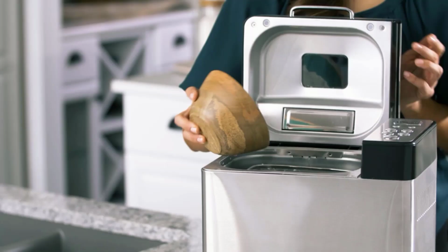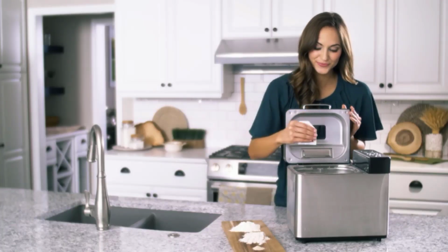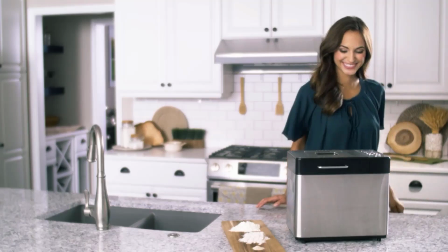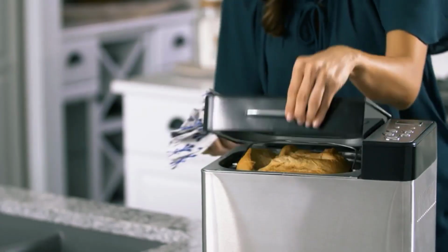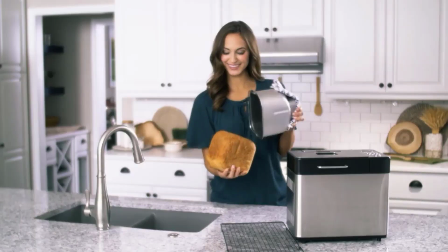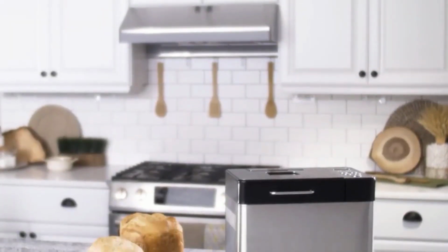The Breadman's clever collapsible kneading paddle retracts into a divot in the pan to avoid leaving a big hole in the finished loaf and making it easier to remove the loaf from the pan. It's a nice feature, but flour and dough got caught up in the paddle itself in the lab, and testers found it a bit of a pain to clean with a pipe cleaner. There's also an attached fruit and nut hopper that adds mix-ins automatically for specialty recipes.